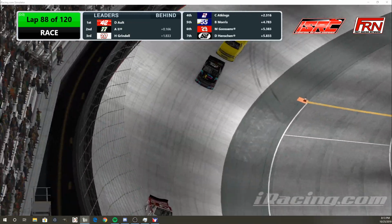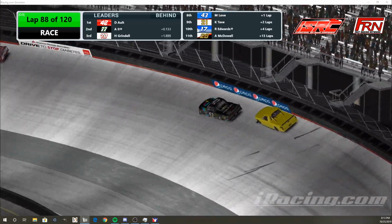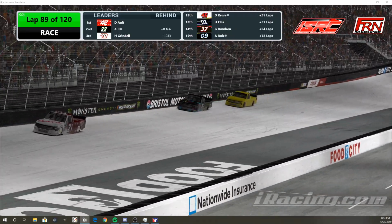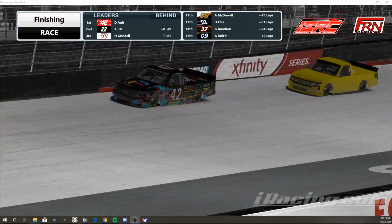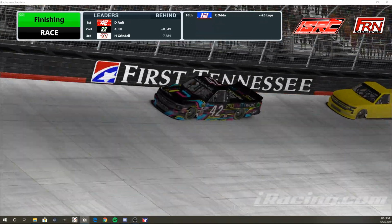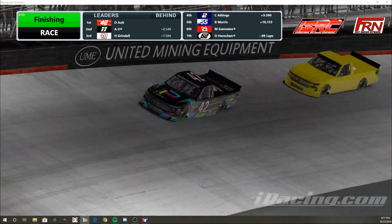Aaron Smith not making his move yet. Dylan Alt still hanging in there for the race lead. Looks like a little bobble from Aaron Smith. He floats up the track a little bit in the middle of 1 and 2. Now the distance is a car length between the two drivers. Dylan Alt still up front leading this race, Aaron Smith closing in right behind him, not giving an inch.